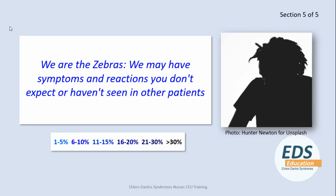And I love this quote. What you'll find if you're not part of the EDS community yet is that people with EDS see themselves as zebras. And that's actually their mascot. And it's awesome. This quote says, "We are the zebras. We may have symptoms and reactions you don't expect or haven't seen in other patients." For those of you not familiar with the idea of zebras, in clinical decision making a diagnosis, when you hear hoofbeats, think horses, not zebras. At times you need to think about the zebras too. And this is when you're going to see those unusual things, in the person with EDS.